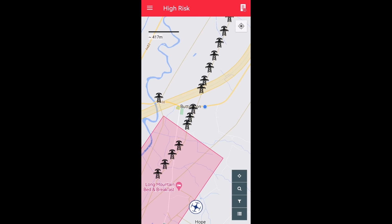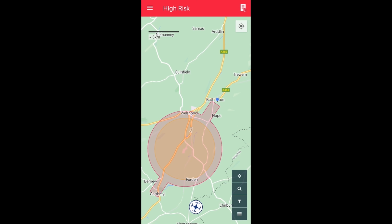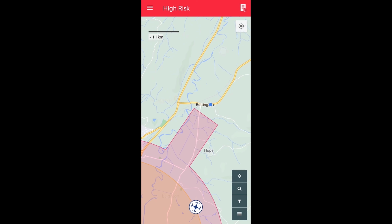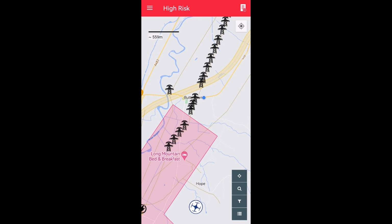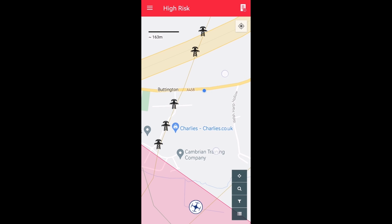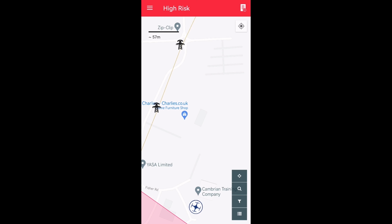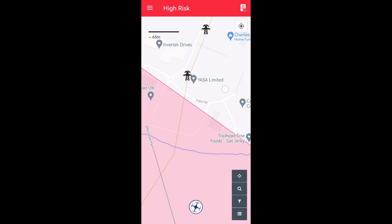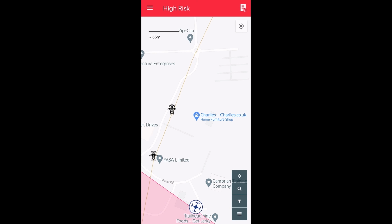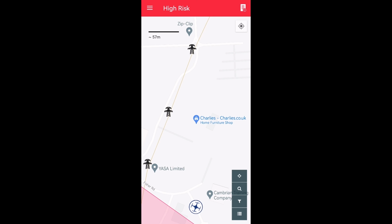So as you can see, drone assist where I am at the minute. There is an airport in Welshpool, and as you can see, there's the restricted area. The area that I'm looking at today is not within the restricted area. It's a high risk area, but as you can see, the actual building itself is not within that flight restriction zone that starts further on down the road. So zooming in, as you can see, there are no flight restrictions in that space.